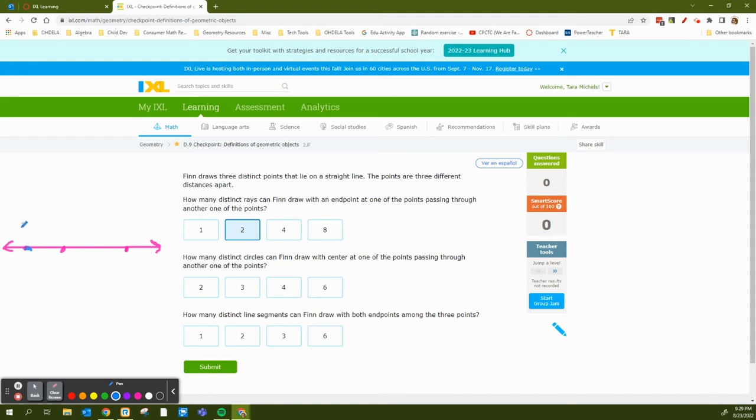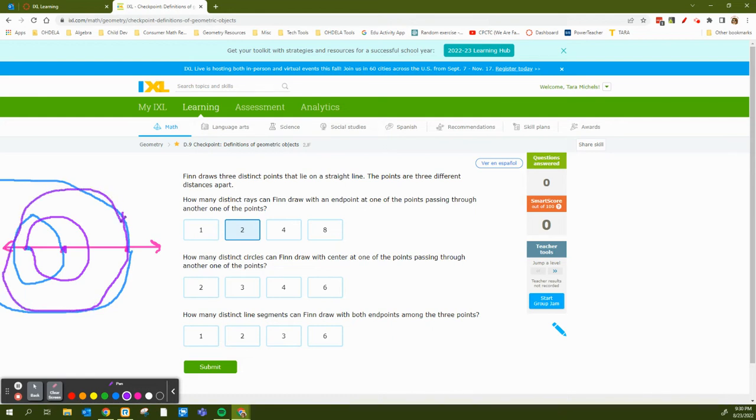So the center of my circle, I could draw it passing through another one of the points. So it would be 1. I could also draw it going through here. So imagine this being a big circle. That's 2. I could make my second point my center, and it would go through this point. That's another one. And again, making it a bit bigger to go through the second point. So far I've got 2 blue circles, 2 purple circles that are, I know, sadly drawn.